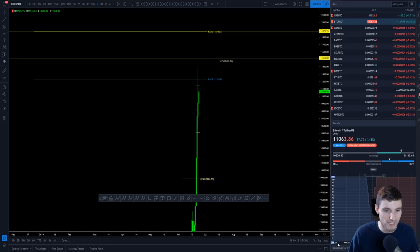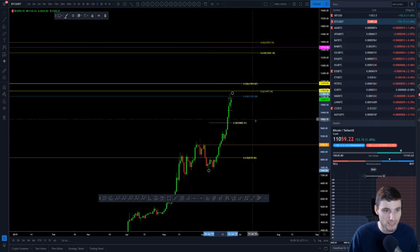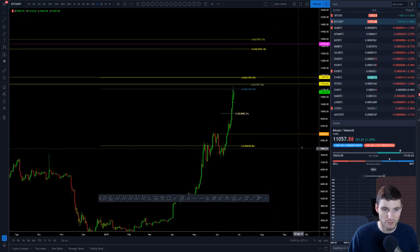Let's zoom this out to the daily a second, okay? So you can see what we've got going on here is the 382 from low to high. 382 sits at 9,882. So that's a key support. And then the 4 hour, the main 4 hour that you're looking at, 8,756.